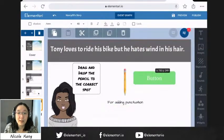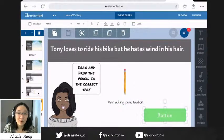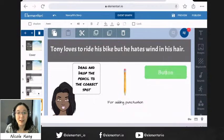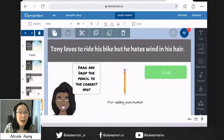And then you can put it somewhere and say something like, great job. It doesn't really matter too much. But basically this will make it so that when the student gets it right, they'll be able to navigate to the next page.